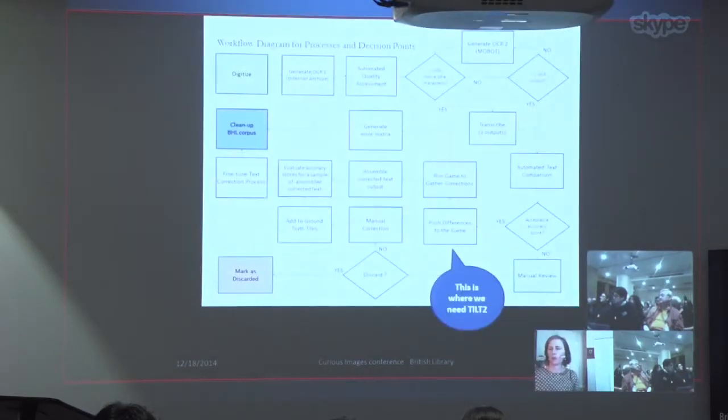And here's our workflow diagram for the project. So essentially what we do is we generate two OCR outputs for every page. Either that's coming from the OCR or that is coming from transcriptions in the case of the handwritten field notebooks. We then do an automated text comparison and we send the differences to the game.